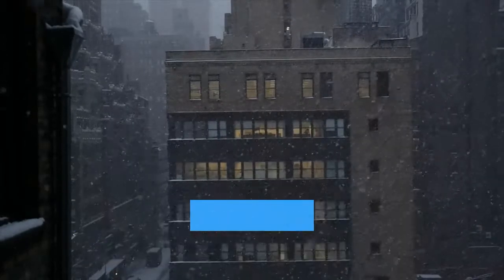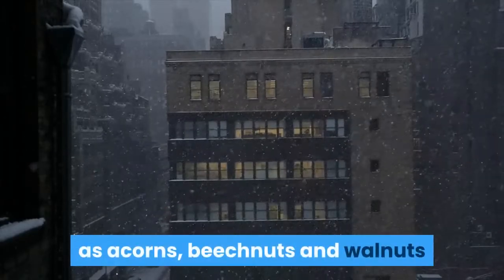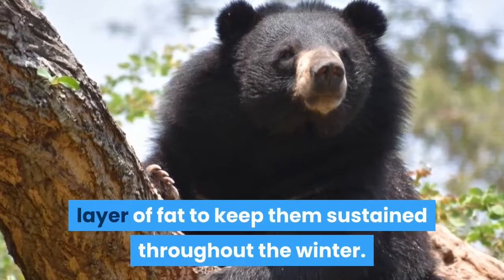In colder climates in the more northern regions of the natural range, Asiatic black bears also hibernate through the winter months and so spend the autumn months consuming foods such as acorns, beechnuts and walnuts that have a high fat content in order to build up a good layer of fat to keep them sustained throughout the winter.